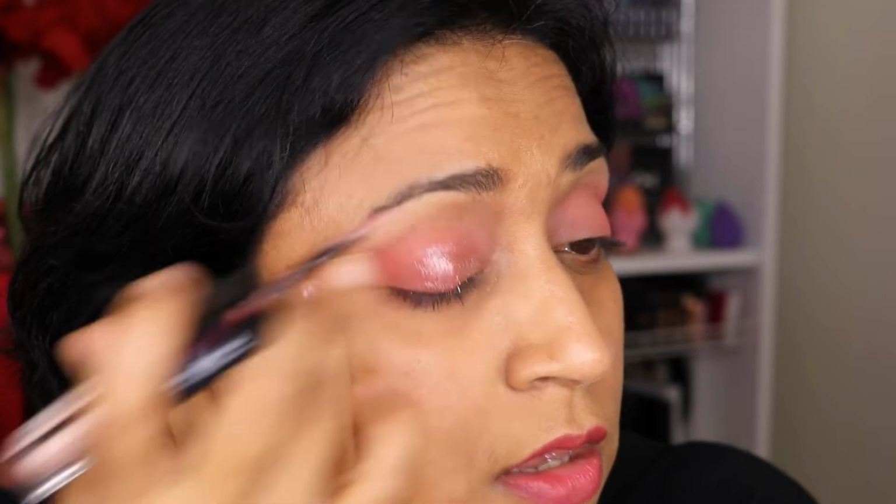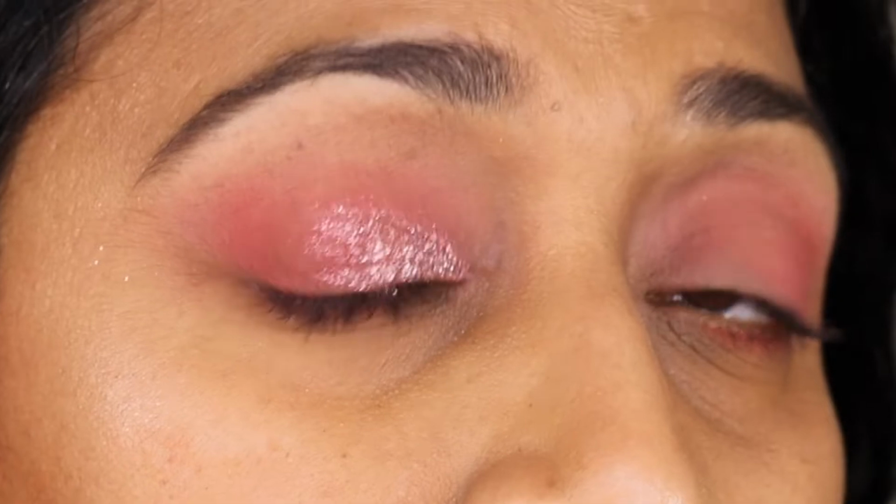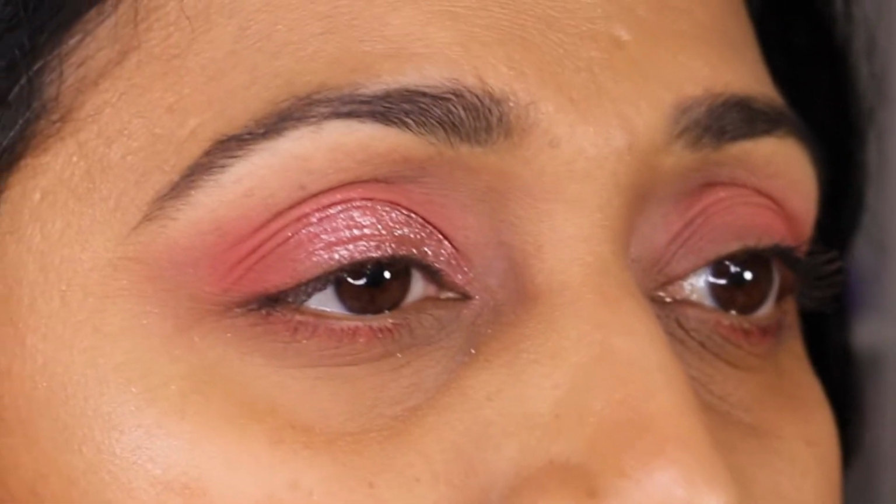I'm gonna kind of blend the edge with my finger and I'm gonna let it dry completely. I'm going to just wait, okay? As it's drying though, I feel like it's starting to get clumpy again, but I feel like that's the best that it's going to get. I'm gonna leave it as that.